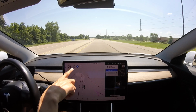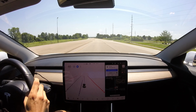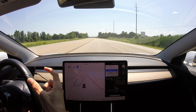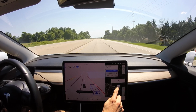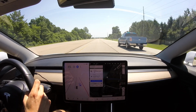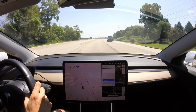Good. Here's a database error. Watch, 30. We want to go 45 because there's a speed limit sign. And of course it reads it and it changes it, but it's a database issue on that small little segment of road right there. Okay, so let me actually force it to come down here. Okay, yeah, that's fine. So I'm going to force it to come down here and try to show you what I was going to show you.